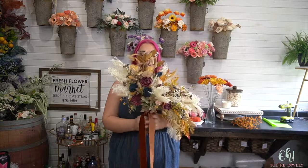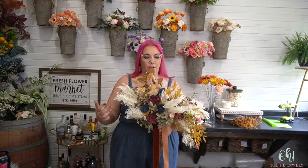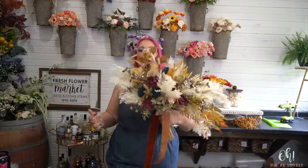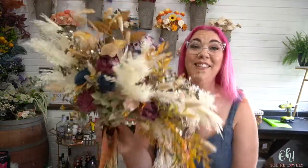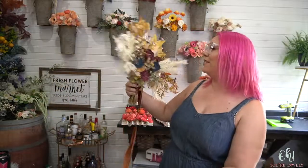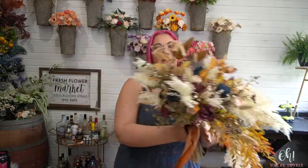Does not feel like fall in the studio. It's really, really warm. It's probably 80 some degrees right now, and I have the air conditioner off. But this is giving me all fall goodness. Oh my gosh, so pretty. Here you guys go. A beautiful, over the top, wild, all about fall bouquet. Oh, love this so much.